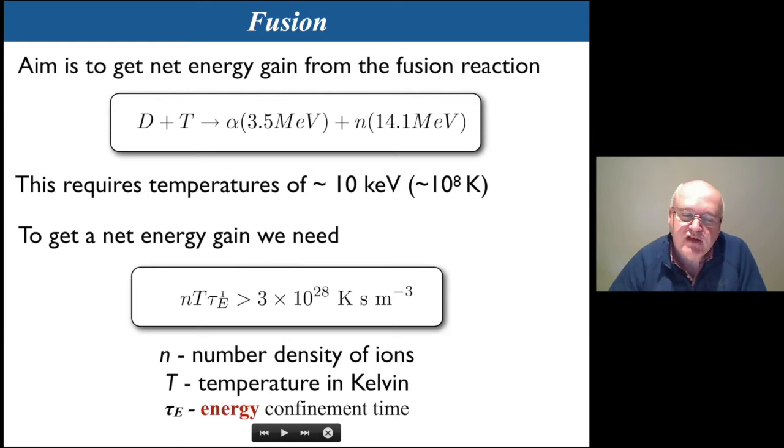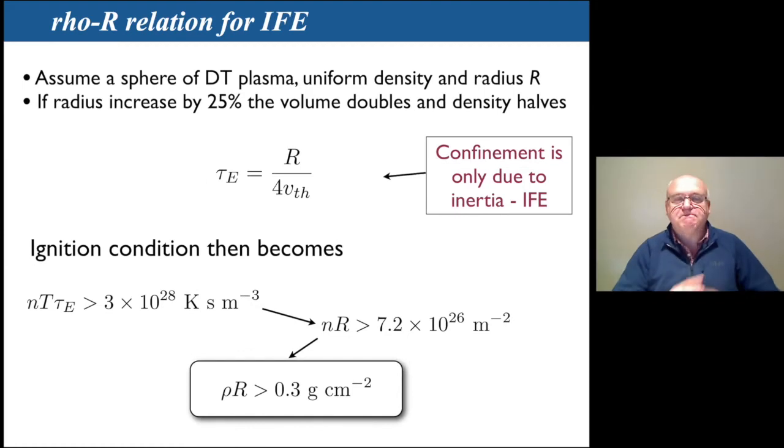And in fact, the whole aim of this is to not bother trying to confine the plasma at all. So it's only the finite inertial amount of time that it takes for something to move apart that is the confinement time. I want to explain that in a little more detail.